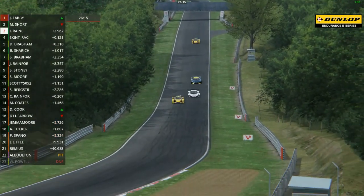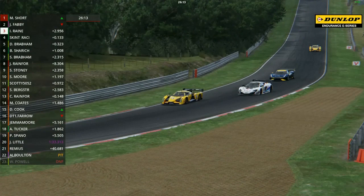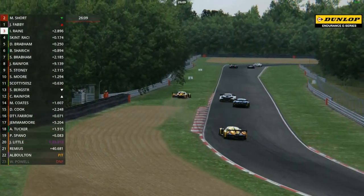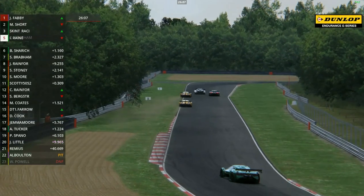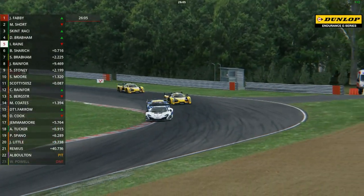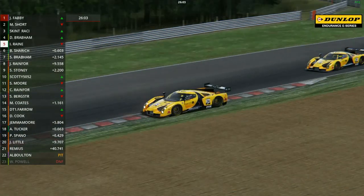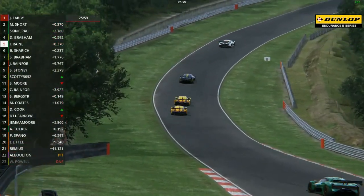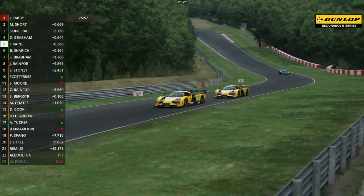Now this could be interesting on the run up towards Hawthorns. Isaac Rain coming under attack from Bobby Trundley, the race one winner. Flames spitting at the back of the McLaren, a tap, and Rain goes out wide and onto the grass. He's going to lose 2 places. Trundley will go through, so too will Brabham, and Isaac Rain now off the podium and rejoins just in front of his teammate Ben Sharridge.